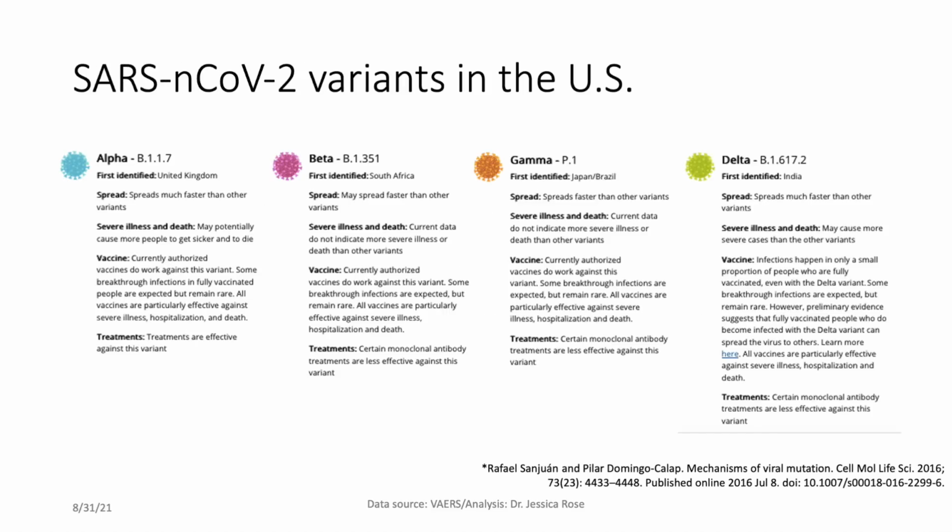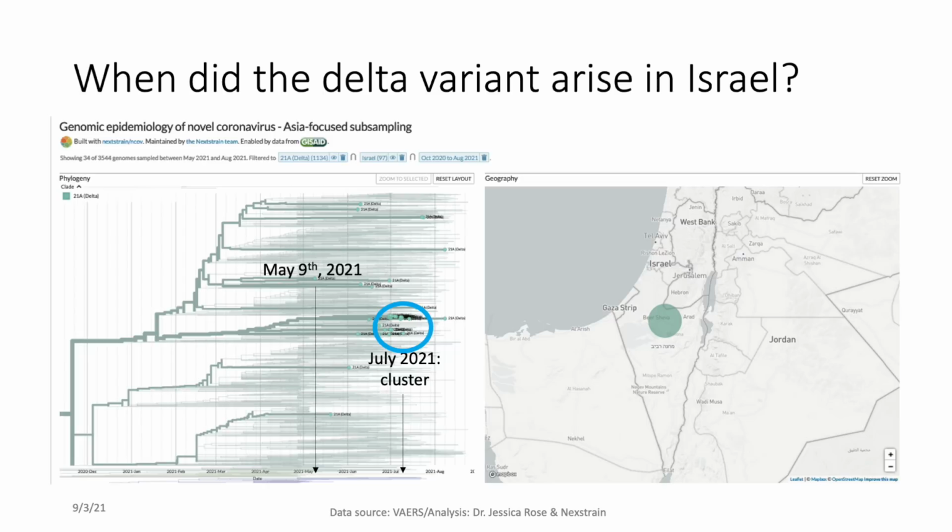There are 4 big variants of the SARS virus. Currently, we have the alpha, beta, gamma, and this Delta variant, which, as far as we know, started out in India, moved to the UK, and then to Israel. And that's what we're going to focus on now. When did this variant arise in Israel? This is an important question to ask, because its arisal and also the spread of the variant in Israel are interconnected. And we don't know how they're interconnected right now, so it's very important to investigate this. It's possible that the COVID-19 products are driving the production and spread, dissemination of this Delta variant.